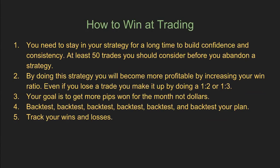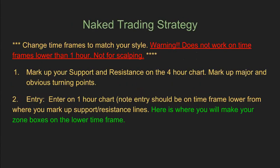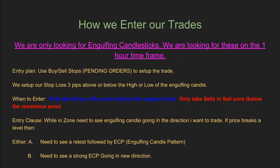So if you do it on the 4-hour, you're going to enter on your 1, and then again, you're looking for engulfing candles, okay? Only engulfing candles going in the direction that you want it to go. And you want it to be either near your zone or in your zone. It's up to you. It's up to your rules. But guys, I just want to go back here so that you can see what the rules were that I put.